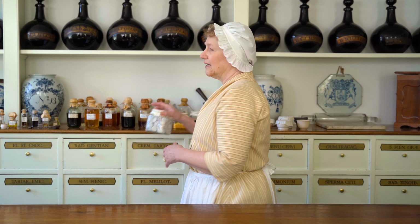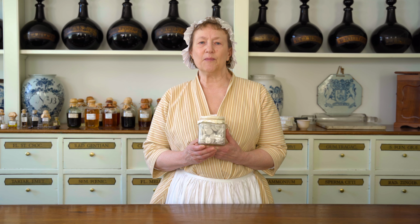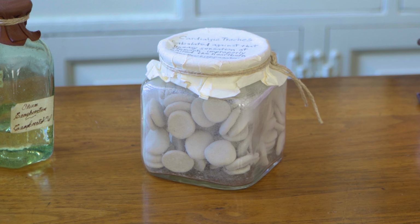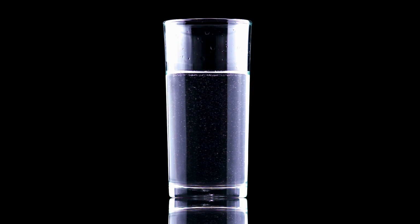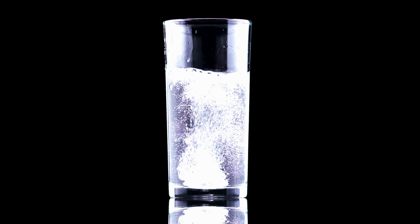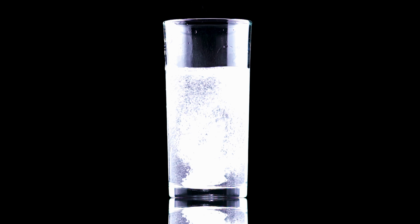Now, some of these are going to still be simple and everyday products. Here, for example, I have a lozenge for heartburn. It's made with chalk and oyster shell. Chalk and oyster shell are both forms of calcium carbonate, which is what we use to make antacids with today.